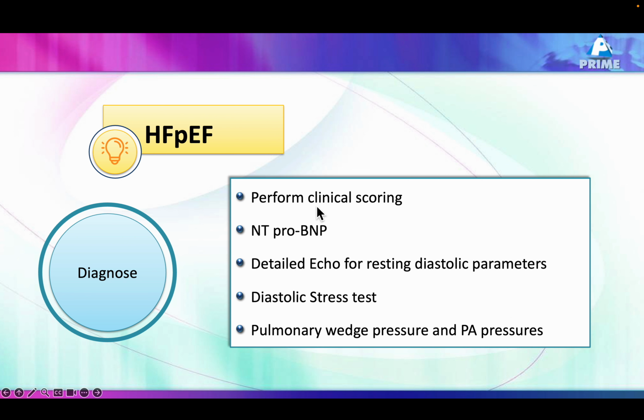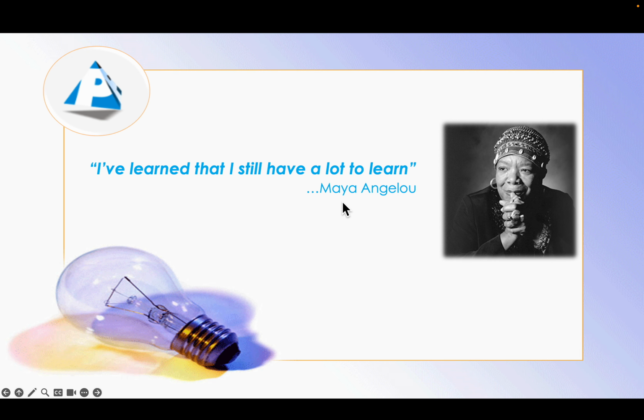And what we do to prove that is we use clinical scores, we use NT-proBNP, we do a detailed echo and the resting diastolic parameters. In case they are normal, we still have a suspicion, we go ahead with the diastolic stress test, and then we use pulmonary wedge pressure and PA pressures by an invasive method in case we still have a very strong doubt of heart failure. Yes, we haven't learned enough. I have learned that I still have a lot to learn.